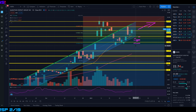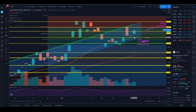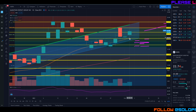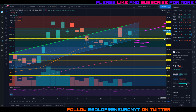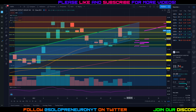So the interesting thing about Mara today was this orange line is the 21-day moving average. And if I zoom in here, take a look at this. The intraday low stopped right at the 21-day moving average, which is a little over $20. So that tells me that this is going to be a pretty good area of support. And the other level of support I have is at about $20, this trend line here. So I'm really liking Mara.